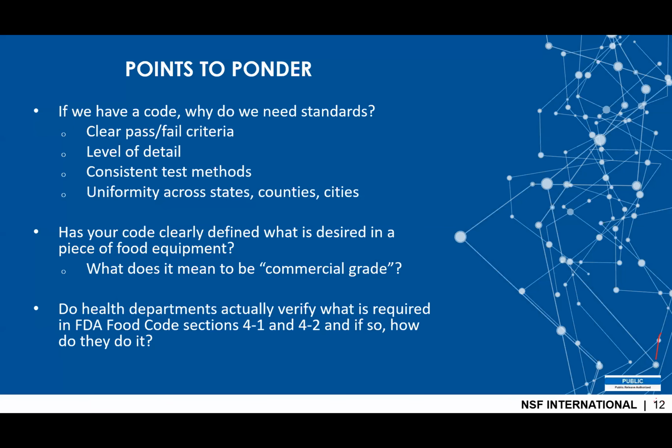So a couple of points to ponder here along those same lines. If we have a code, right, why do we need these standards? Why do we use them? What is the benefit? Well, I kind of mentioned it at our outset of why NSF was even founded, right? It's to level set everything and get uniformity, but it's also this clear pass-fail criteria, really those top 2 points, and the level of detail, which isn't in anybody's food code that I've ever seen.